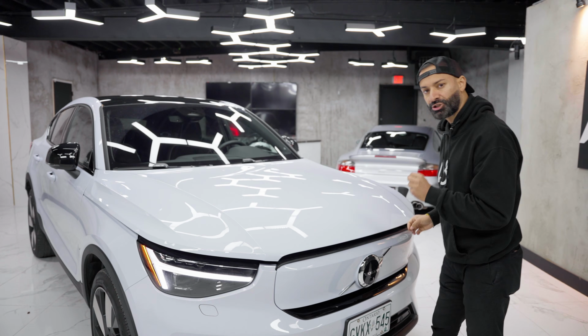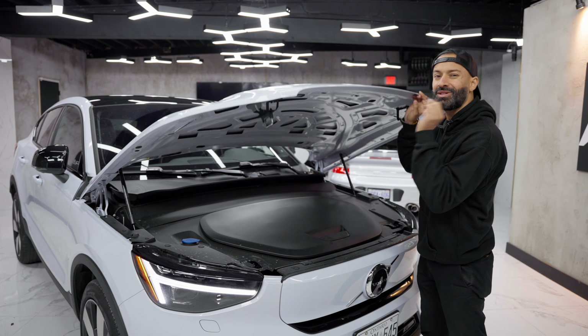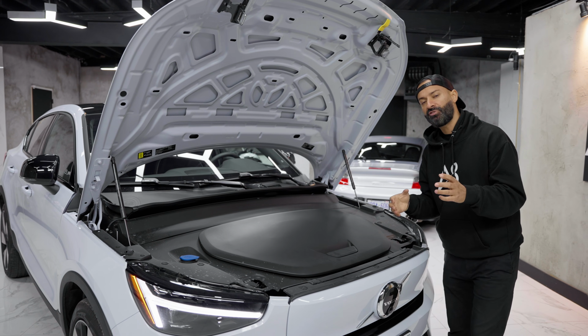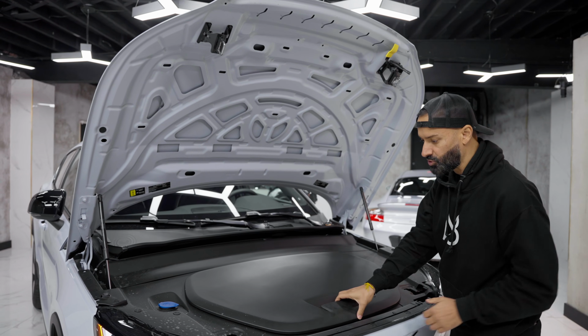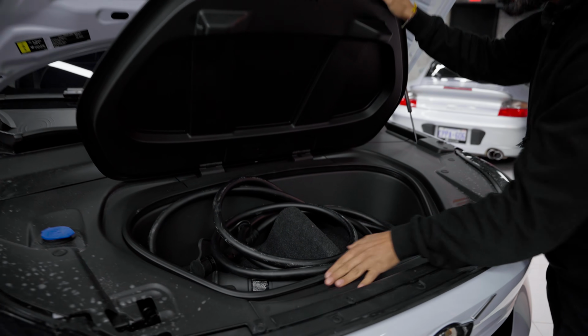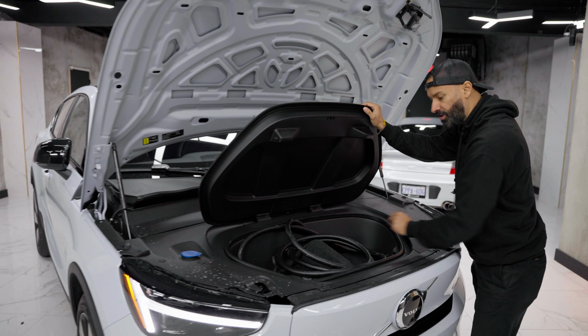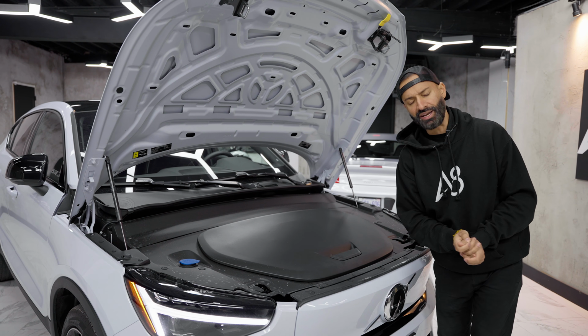Now, because this is electric, you do have a frunk, which is a front trunk. They always give you a little bit of storage. Not all electric vehicles, but this one does. The one funny thing about Volvo is they open up really, really high, the hood that is, but there is storage underneath here in this frunk. Not a ton, but enough to store your cable on one side and a little bit of fluff on the other, maybe some cleaning materials to clean your Volvo in cloud blue.